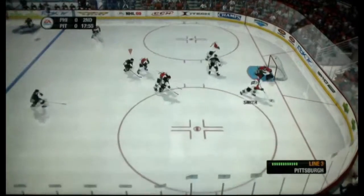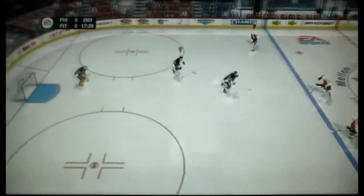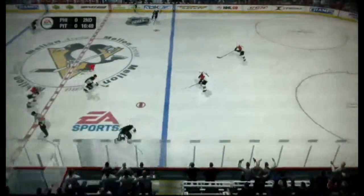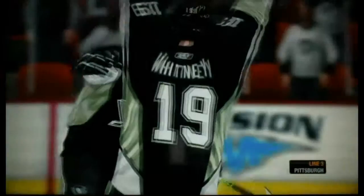Crosby winds up, slap shot denied, picked up by Smith. Picked up, going down to Kapanen. Kapanen winds up, here's a shot, save made, picked up by Whitney. Whitney passing it to Malkin. Malkin skates away along the center ice, winds up 2-on-2, takes a shot, and the Penguins break the scoreless drought.